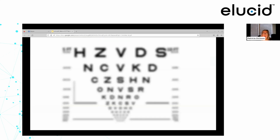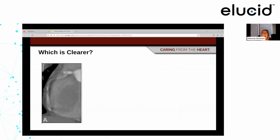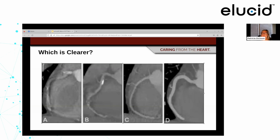So if this image is what you're used to seeing, by the end of this discussion, you will have a new vision. If I translate the last CT slide into CT images, hopefully you don't have to interpret too many images that look like A or B. But we know that this does happen. So our focus for the next 10 minutes is going to be on what can we do to achieve an image that looks more like C, but preferably D.